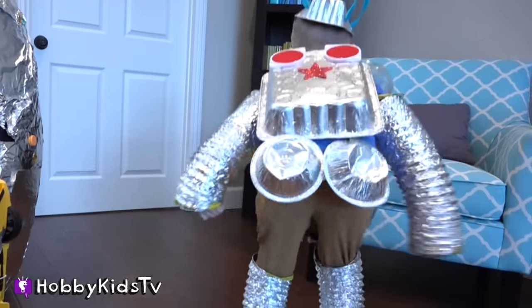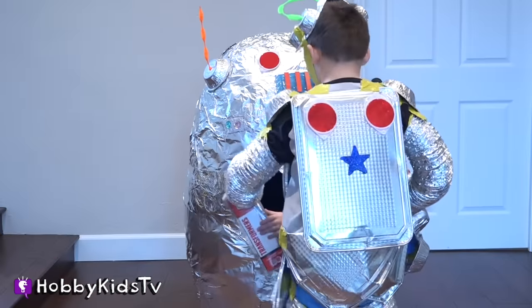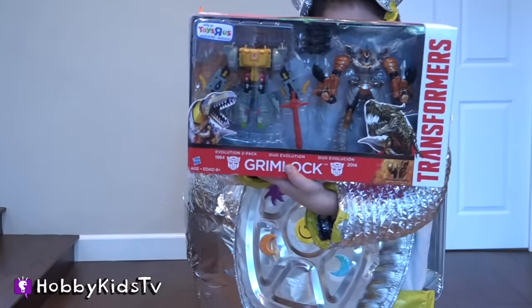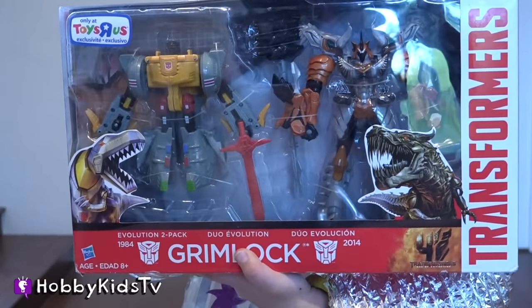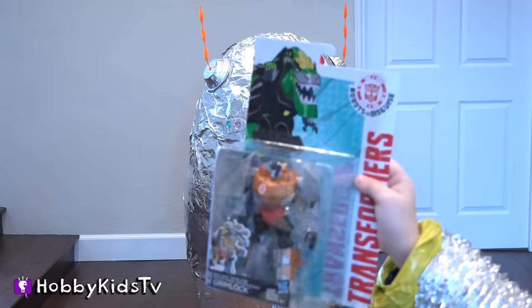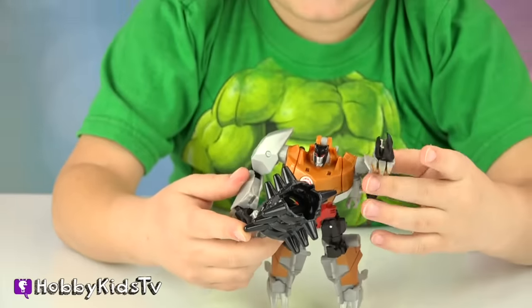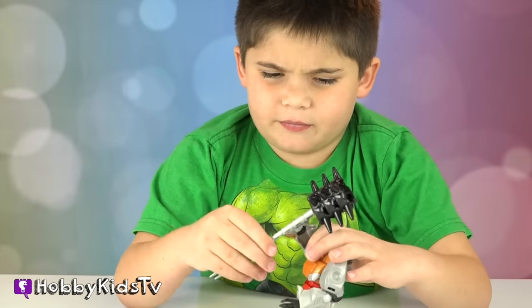Oh, robot booty. Whoa, it's old school Grimlock and Grimlock of 2014. Cool. Oh, we've got three cool different Grimlocks. I can't wait to see how these guys transform. This guy is a little bit cool. I don't like how he transforms. He doesn't transform well, and his weapon doesn't stay on his hand good.